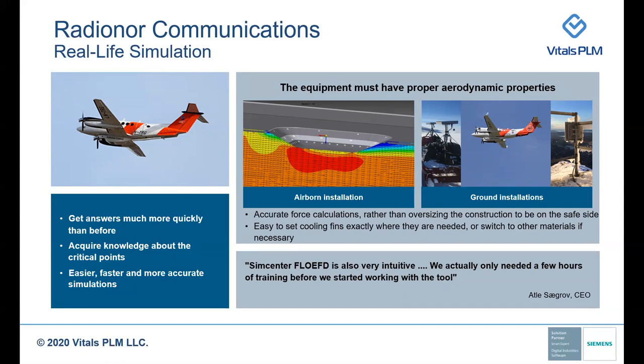So using FloEFD, they were able to see the accurate force calculations on this casing of the communication system. Further, it discouraged them from going for oversizing or a different construction. And FloEFD was also able to help them have different design configurations for keeping the cooling fins, because these communication devices dissipate a certain amount of heat, and there's a need to keep the cooling fins. And again, that should not affect the aerodynamic performance of this casing for better communication purposes. So the use of FloEFD is a real value addition to this kind of companies by providing safety solutions.